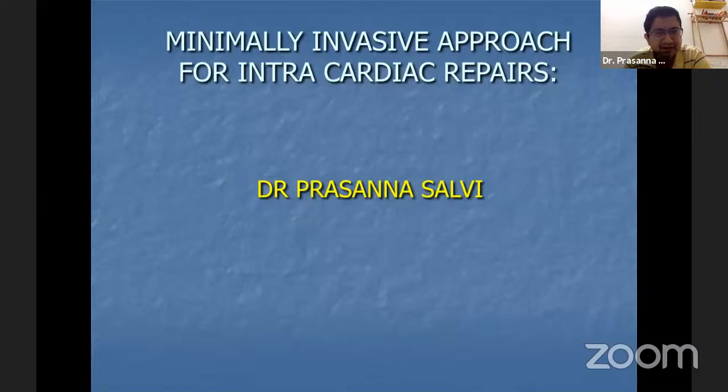My job has been made easier by Dr. Benjamin, because all the anesthetic implications remain the same when we are doing a minimally invasive cardiac surgery, especially in pediatric patients. So this is just my experience, which I will share. And I would like to thank my surgeon, Dr. Suresh Joshi, for the data he has given me from before I joined in 2006, and for some of the videos and images.